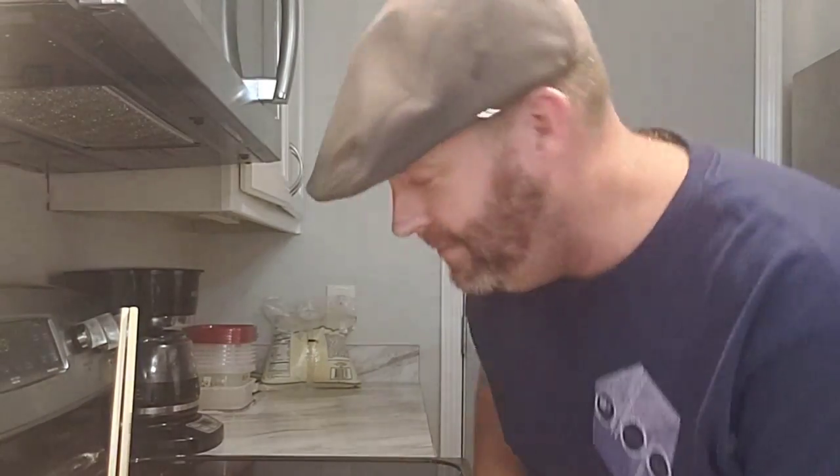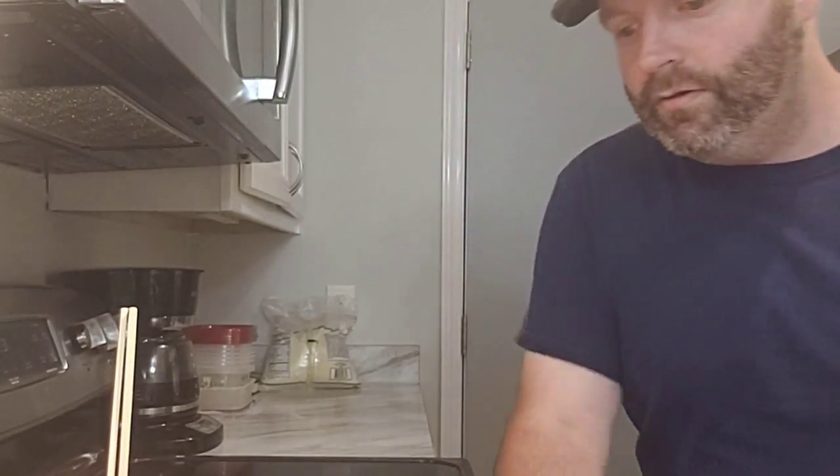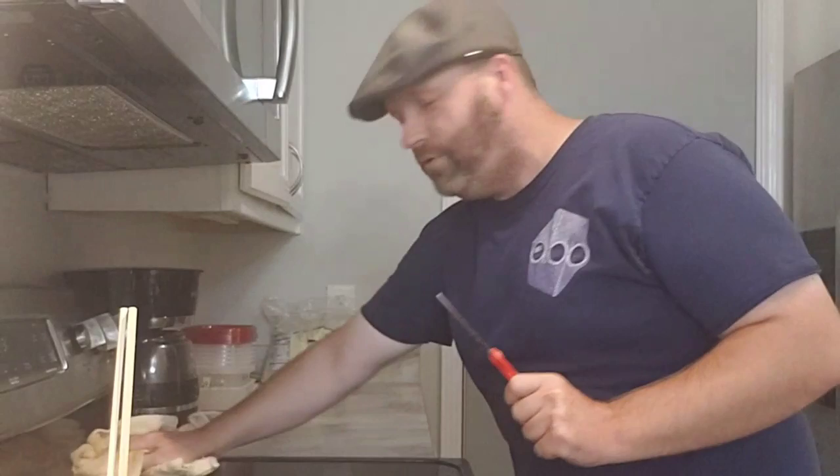You can witness this rare sight of a man cleaning in the kitchen. You'll never see it again. So don't tell anybody. Okay, there we go. Cover the counter in tin foil, easy cleanup.